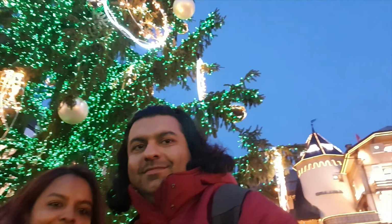The Christmas tree right behind us, changing all the colors. It's really beautiful. If you ever come to Chamonix, we would definitely recommend this town. It's small, but it's very pretty.